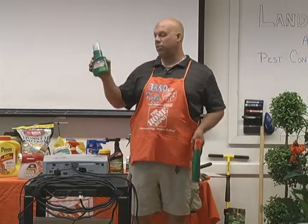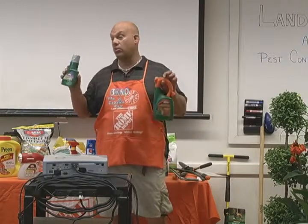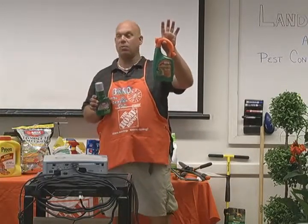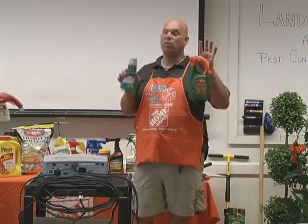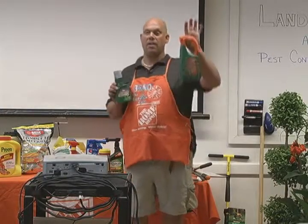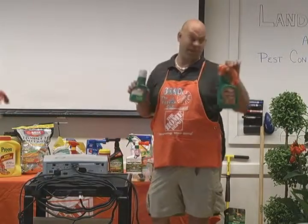This will do about 3,400 square foot. One application should knock out all Creeping Charlie. If you do this first, it does about 80% of the weeds, and whatever's left, this will take care of. They both are called Weed Be Gone. This says clover and Creeping Charlie. This says it'll do it, but you don't always get 100%. So just kind of letting you know.